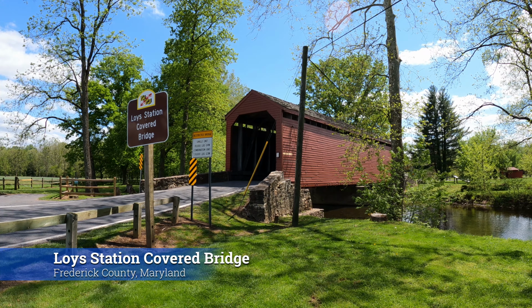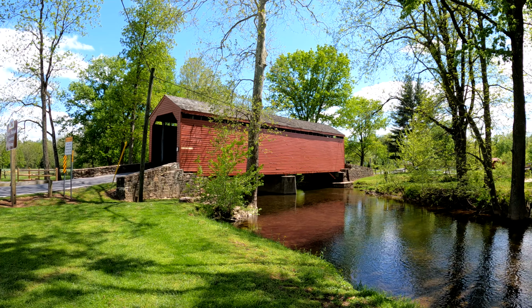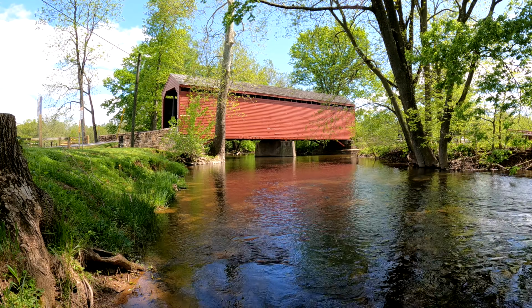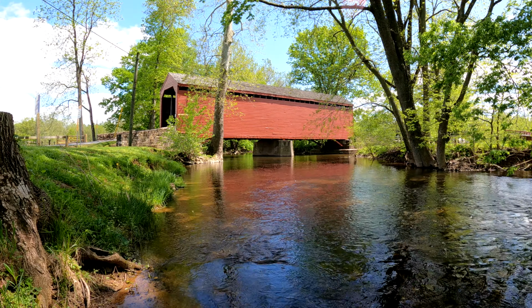The bridge at Lloyd's Station was built in 1880, with some repairs and timber replacements throughout the years. It is 90 feet long and also crosses Owens Creek. The park next to it has picnic tables, horseshoe pits, and a playground.